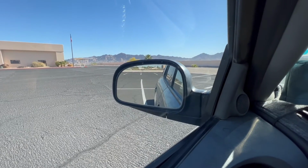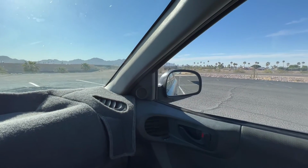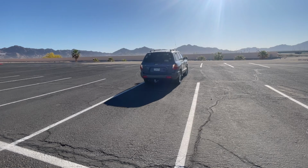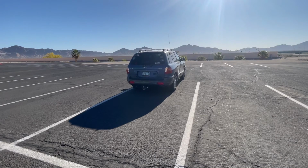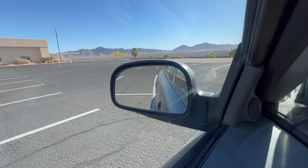So I'm just looking through on the left here, and then if I look over here on the right, I can see the lines over there. So now I'm just going to back up into there. And again, look back over here. So I'm just lining myself up here along this white line.